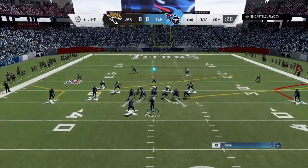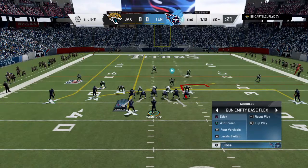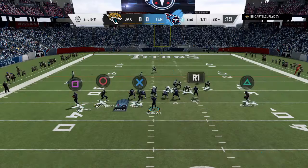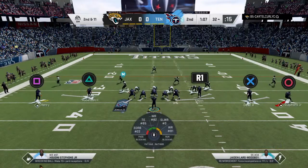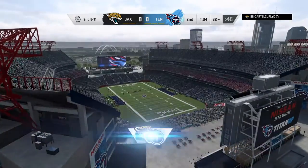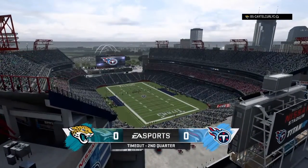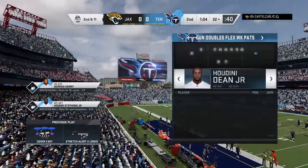Set, ready? 18, Gator. Hey, we're pretty quiet, D. We're pretty quiet. Watch. 22 jet bomber, 22 jet bomber. The Jaguars going to go ahead and use their first timeout. So as they take it over, we step aside.